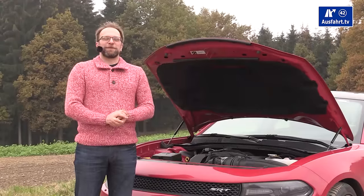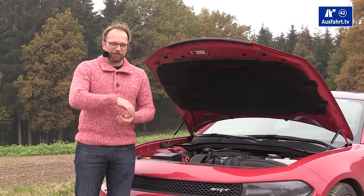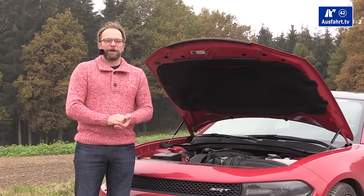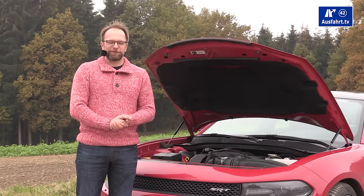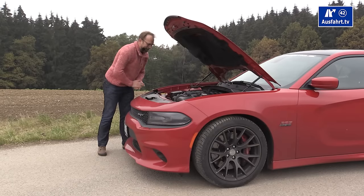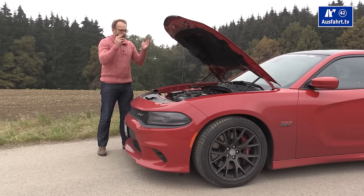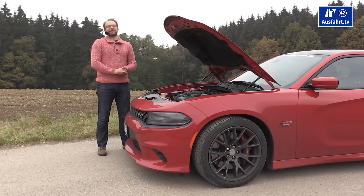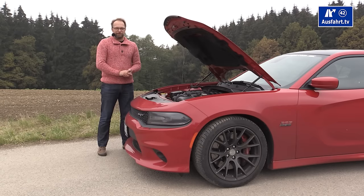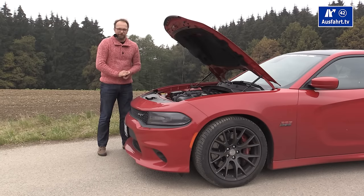All Charger models come with rear-wheel drive and an 8-speed automatic transmission. And by the way, the Charger RT stands for road and track, while SRT stands for street and racing technology. That's just two different trim levels. And here's the heart of our test car. It's a 6.4 liter V8 392 Hemi, and it's good for 492 horses and a maximum torque of 644 newton meters, and you get them starting at 4200 rpm. And of course our Charger as well has rear-wheel drive and the 8-speed automatic transmission.